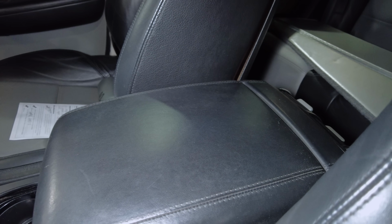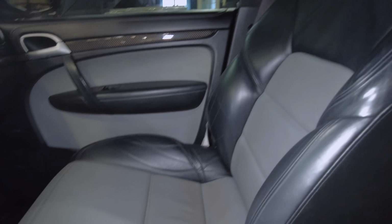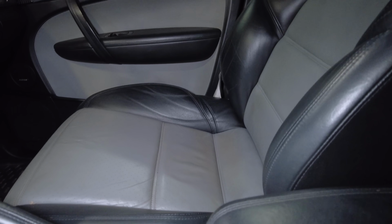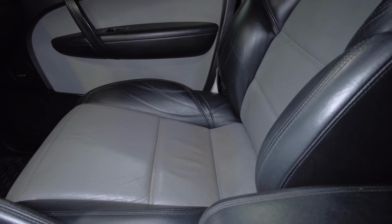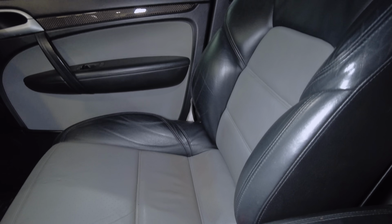But the leather's in good shape on the top side, so that's looking nice. The seats are two-tone with dark leather on the side with a lighter dove gray in the center. You can see a little bit of staining on them. They probably just need some cleaning, but again, after 181,000 miles, I would anticipate maybe seeing some wear.